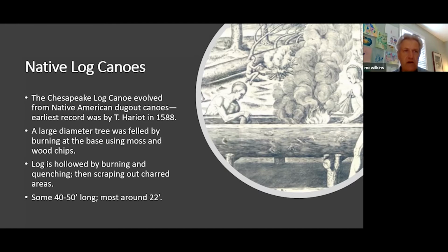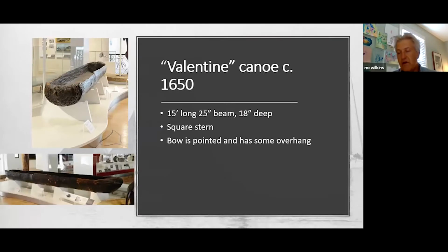As those were harvested and they got into the smaller boats, they ran into problems, basically smaller boats and the need for a new solution. So this is one of the earliest 17th century boats in existence, the Valentine canoe, circa 1650. She was 15 feet long, 25-inch beam, 18-inch deep.